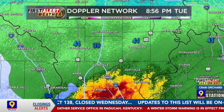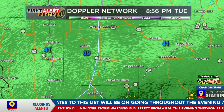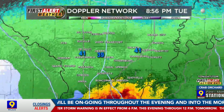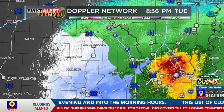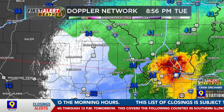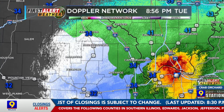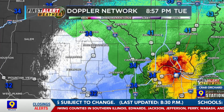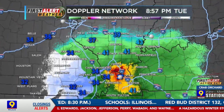But if you're in southern Illinois right now, you're seeing rain. And you're going to see rain for at least the next little while. Now, based on this radar image alone, it's probably going to be between, I'd say, at least 9:45, 10 o'clock before I would even say the snow is entering into our area as far as southern Illinois goes. Now, let's take a look at some other things across the area because that's important.